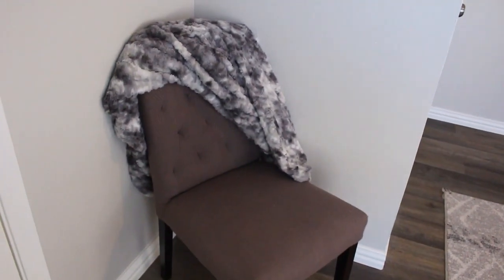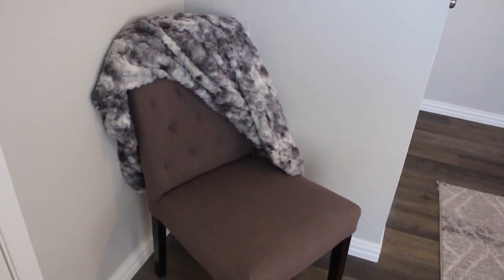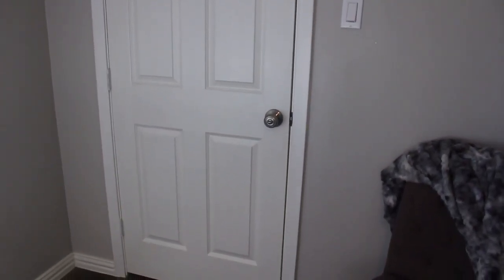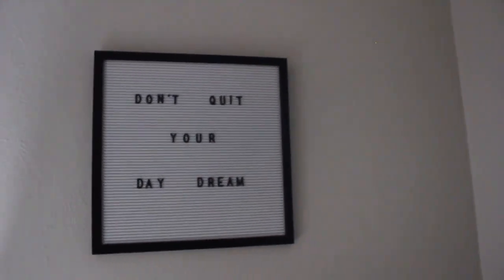And it's really, really nice. I actually use this for filming in videos as well. It's super light and comfortable, so I'll move that to the middle. But yeah, you can see lots of seating space in this area. There's that door that we added. Nothing too fancy. Over here is a little letter board.